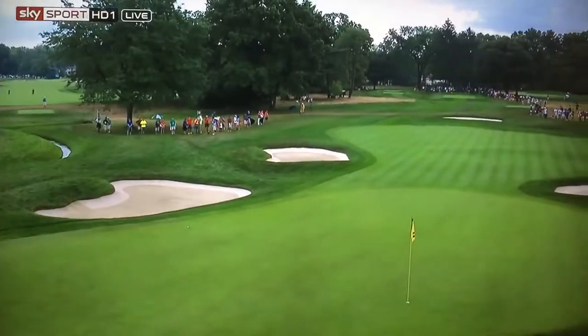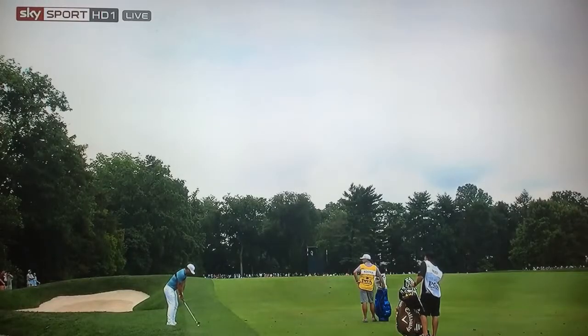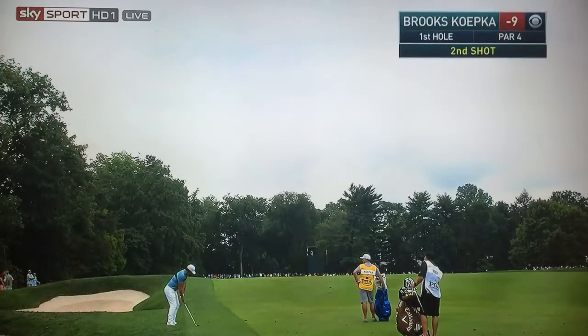Yeah, you could tell when a player has... Grace finds the putting surface. Let's move back to the first here. Nick with Koepka.